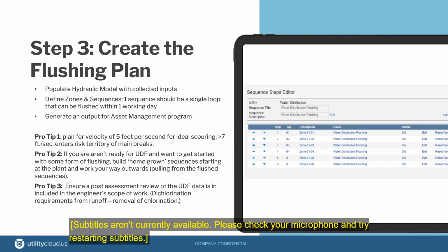Yeah, of course. So as Amber said, this can be a place where you engage an engineering firm, though it isn't required. So I'm going to speak agnostic to which route you take for a minute. This is all about defining your zones and your sequences. A zone is an area, and your sequences are basically the loops that you're going to design. Typically, that should precisely equate to one working day's worth of work. In general, you want to consider closing those loops within the day's work.